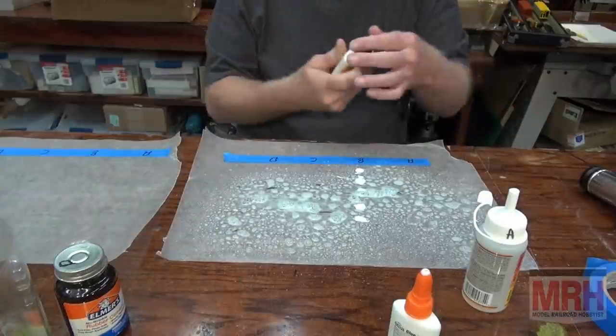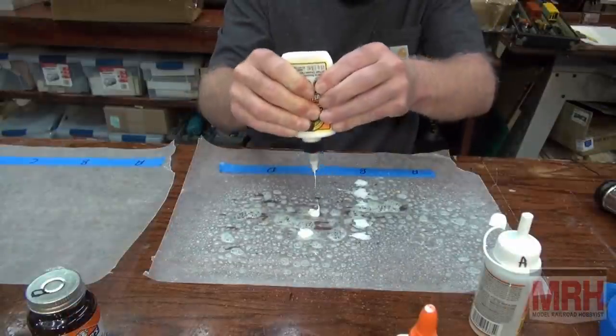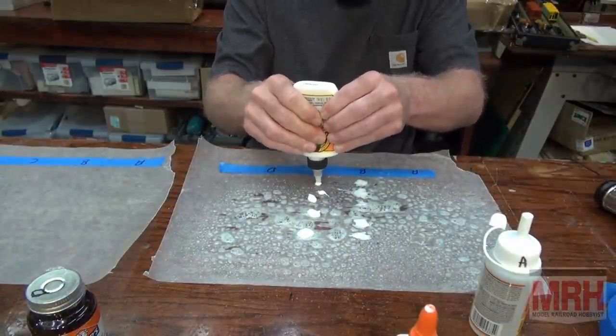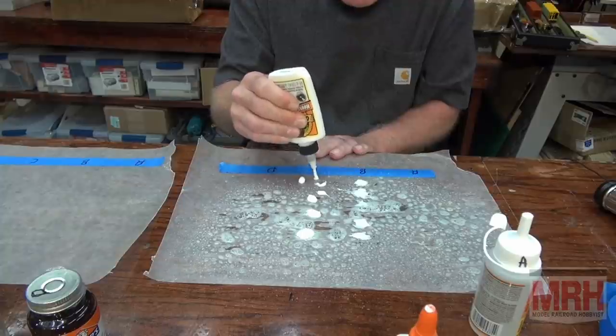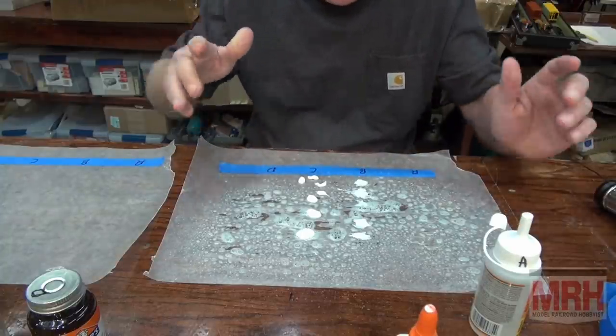I'm going to use the Gorilla Glue white glue. Same way. This is a lot of glue. I'm going to try to make it smaller. I'm also going to put it on the area where the water isn't on the wax paper, and let's see how that works as well. You need the water to conduct the electricity to create your static charge.